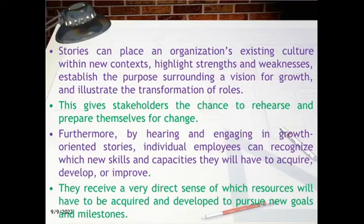This gives stakeholders the chance to rehearse and prepare themselves for change. Furthermore, by hearing and engaging in growth-oriented stories, individual employees can recognize which new skills and capacities they will have to acquire, develop, or improve. They receive a very direct sense of which resources will have to be acquired and developed to pursue new goals and milestones.